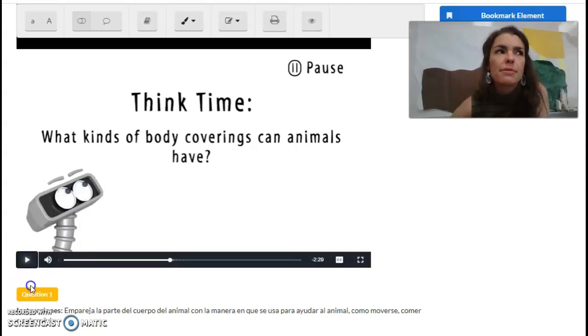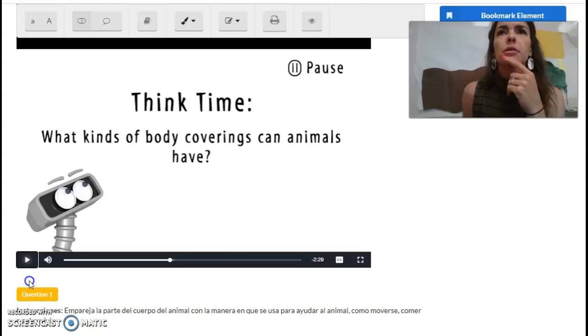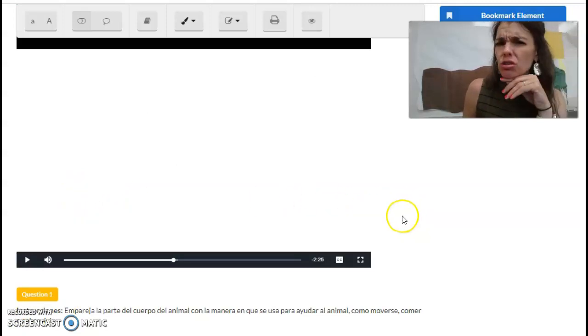All right, no more stripes like the zebras. What else could be on the body, like spots or scales? What can you think of? What's on animal bodies besides stripes? Hair? Birds don't have hair. What do birds have? What about turtles?